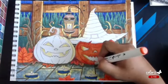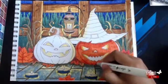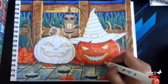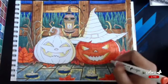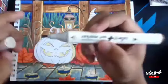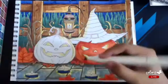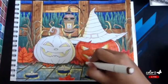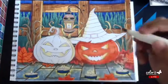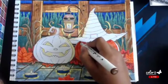I think the tomato red doesn't give me much effect on adding some dark area. So I think I'm going to use a much darker one, sepia. I love this one for adding darker shades. Let me add it again. There you go. Ooh, love it. He's doing his job.